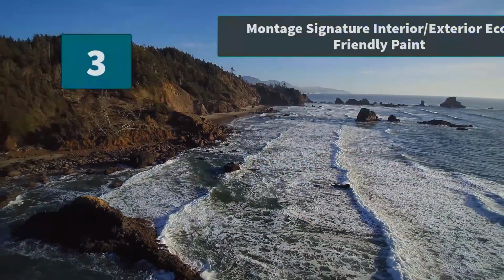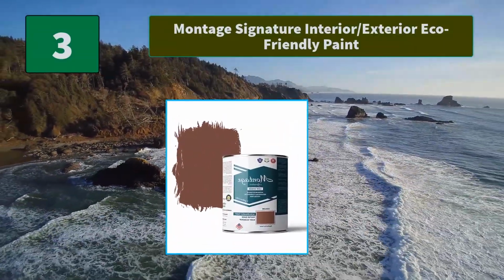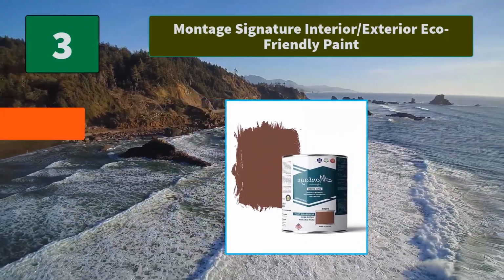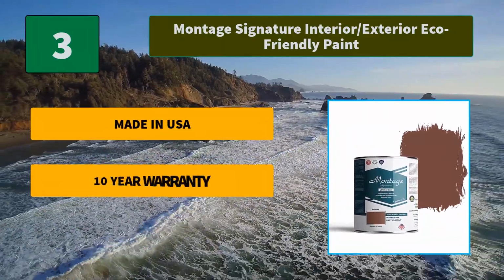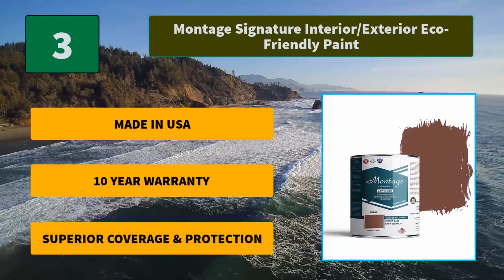Number 3. Montage Signature Interior/Exterior Eco-Friendly Paint. We're committed to the highest quality, environmentally friendly, and a rigorous engineering and testing process for each of our leading professional paints. Main features: made in USA, 10-year warranty, superior coverage and protection.